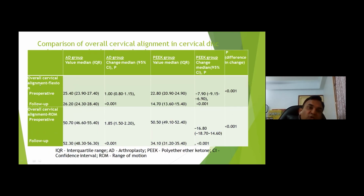Here we can appreciate overall cervical alignment flexion and overall cervical alignment ROM. You can appreciate here in the CDA group it is 25.4 to 26.20, and overall cervical ROM 50 to 52. It's improving. While in the P group, overall cervical alignment flexion is initially 22.8, it becomes 14.7. It means decreased, and overall cervical alignment ROM from 50.50 to 34.10. It has decreased, and this difference is also significant.